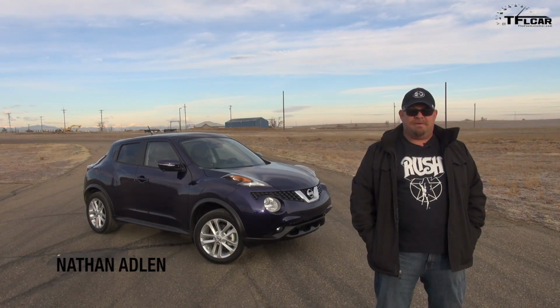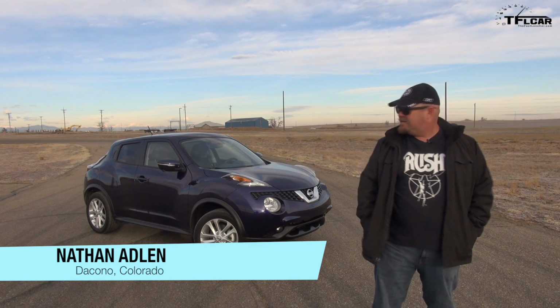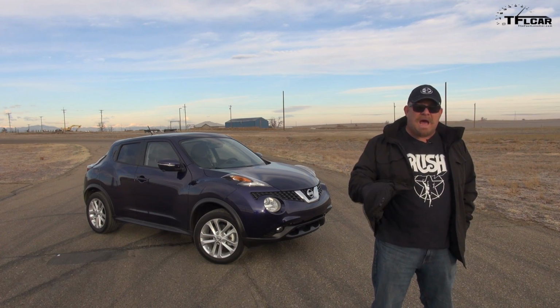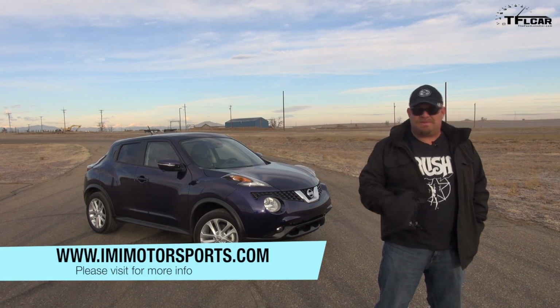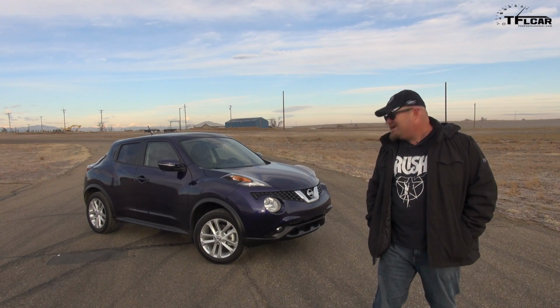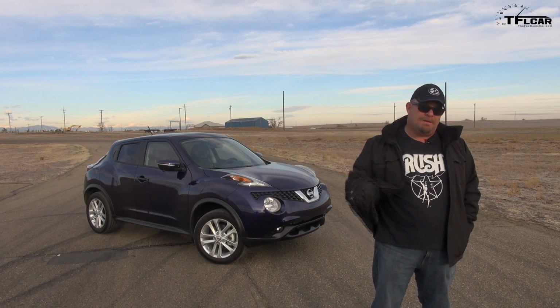Howdy folks, Nathan Adlin here with The Fast Lane Car, and I'm freezing in Deckers, Colorado. Behind me, the 2015 Nissan Juke. Now, the reason we brought it to IMI Motorsports is so we can drive it around the track because it has a new power plant, but there's been some interesting upgrades outside and inside, and that is all coming up next.